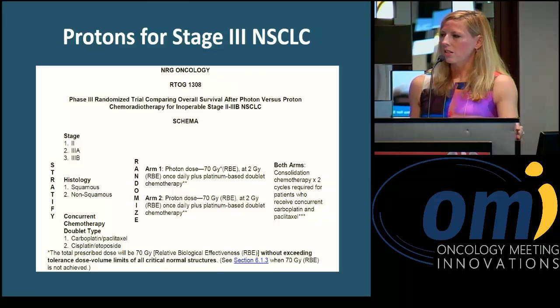Now, this study was activated in 2014. As of last week, there were 56 patients enrolled. We're looking to enroll 560 patients. So it's accruing, albeit slowly. Obviously, one of the factors that contributes to this is that protons aren't available at every center that would typically enroll into RTOG studies.